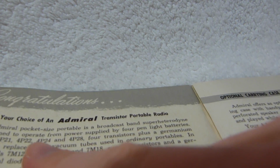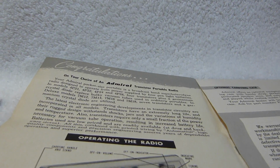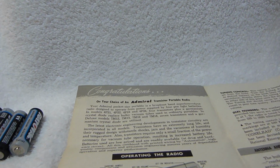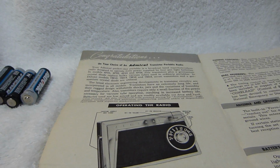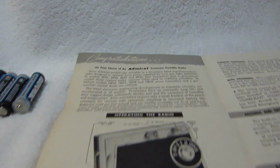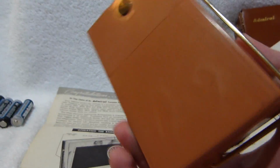They say that the transistors replace bulky vacuum tubes used in ordinary portables. Transistor radios were a luxury item when they first came out, and they cost quite a bit of money. Although once the Japanese and Chinese makers came in, prices dropped fairly quickly, and by the early 1960s they were pretty much a commodity. It only took about 6 years for them to be dirt cheap and all the quality to be gone out of them. But this model was made in the heyday of American transistor radio manufacturing.